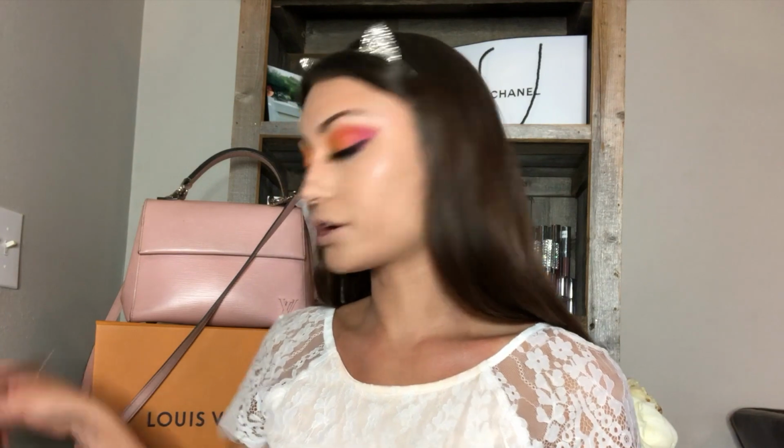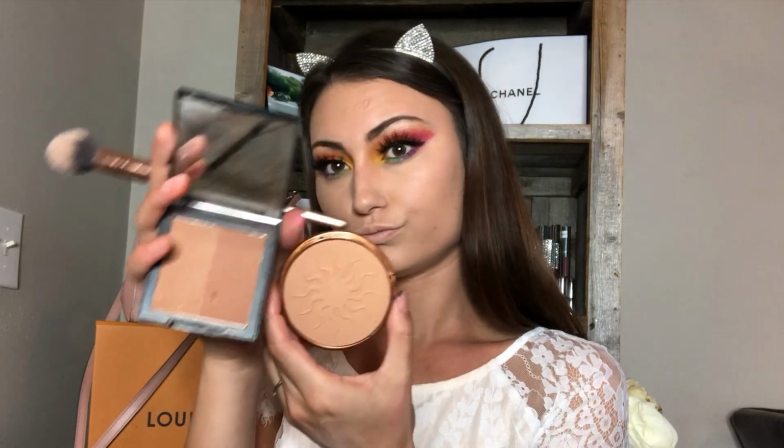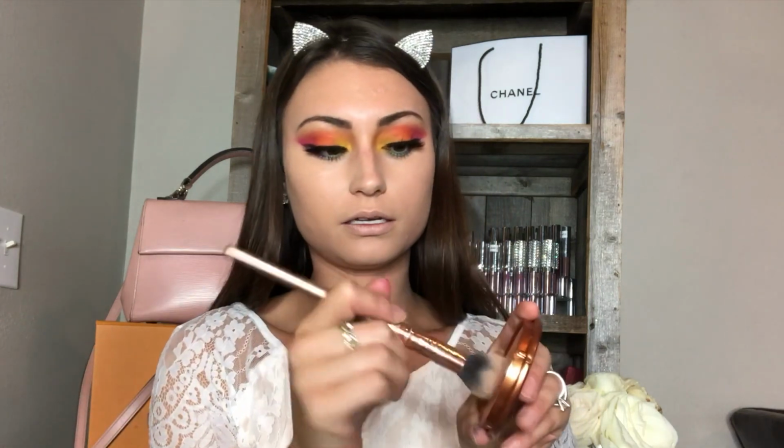So I did get this natural bronzer from Remy London. I'm gonna play around with it, but I am pretty in love with my Morphe Vlogger bronzer. So let's just see. I might have to mix it too because this looks a little light, and I like being dark. So yeah, I'm gonna see what it looks like alone. I do like the little design on it. Yeah, this might be a good base for bronzer.